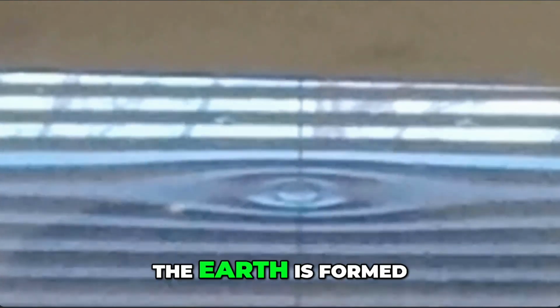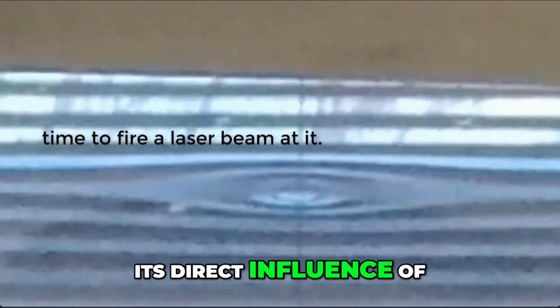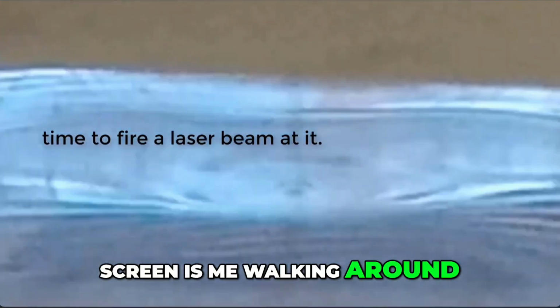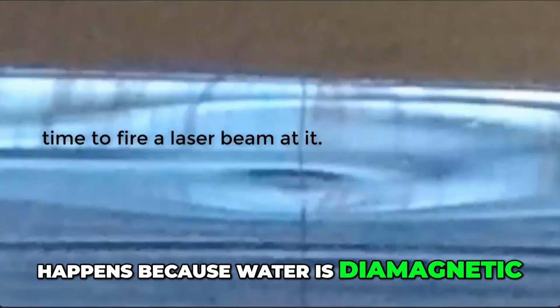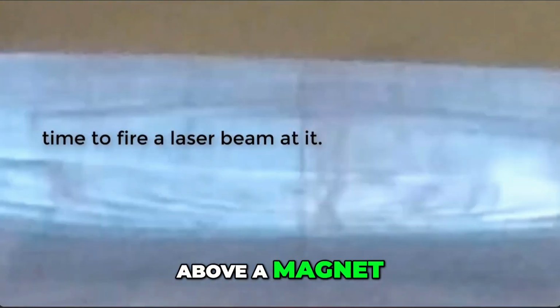This is how the Earth is formed by the sun under its direct influence of electromagnetism. Any shaking on the screen is me walking around. So this is what happens because water is diamagnetic. It is formed into a sphere when placed above a magnet.